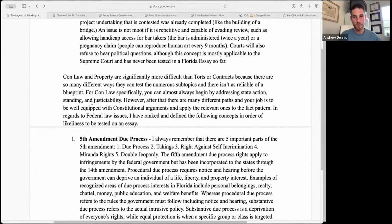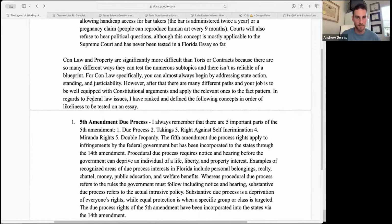Constitutional law and property are significantly more difficult than torts and contracts because there are so many different ways that they can test the numerous subtopics, and there isn't as reliable of a blueprint. For constitutional law specifically, you can almost always begin by addressing state action, standing, and justiciability. However, after that, there are many different paths, and your job is to be well equipped with constitutional arguments and apply the relevant ones to the fact pattern. In regards to federal law issues, I have ranked and defined the following concepts in order of likelihood to be tested on an essay.